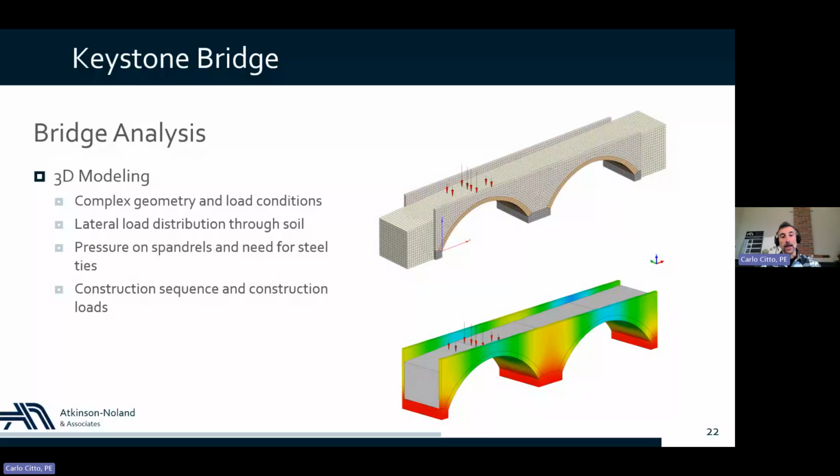The 3D analysis allowed us to account for the complex geometry of an arch bridge, but also for different loading conditions. We were able to look at the lateral load distribution through the fill material, and we can use the 3D models to look at the pressure on the spandrel walls and see if we need tie rods to tie the spandrel walls together, and we can use the model to look at construction sequence and different construction loads, and we have some examples of that coming up.